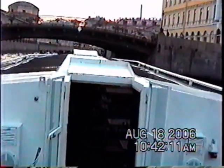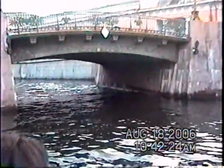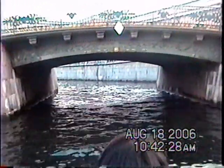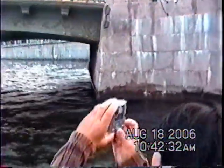We are on the Moika River, and the river intersecting with the Moika River is the Catherine Canal. Yeah. So view the colorful tiled and gilded domes of the Saviour on Spilled Blood. Watch your head. Oh, low bridge.